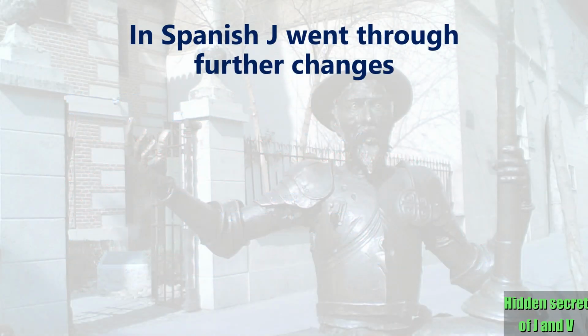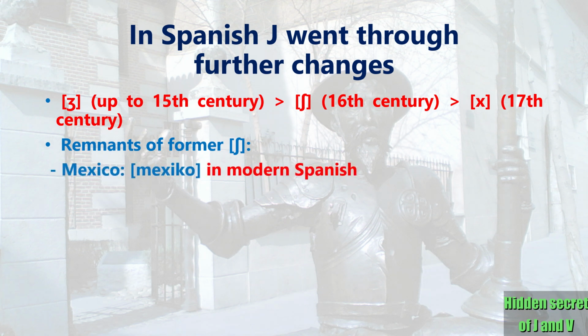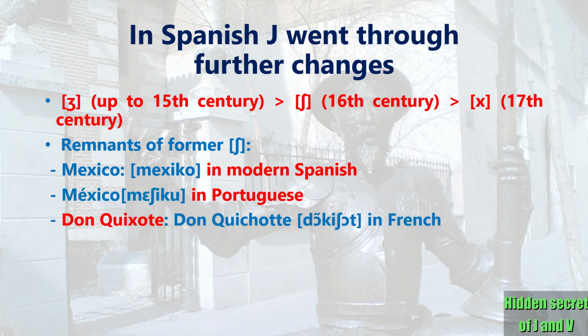In Spanish, the pronunciation of J changed into SH between the 15th and 16th centuries, and then turned into this harsh H sound in the 17th century. Remnants of the former SH sound can be found in many languages. For instance, while Mexico in modern Spanish is México, Portuguese retains the original sound SH as México. Don Quixote is pronounced Don Quixote in French, also preserving the SH sound already lost in Spanish.